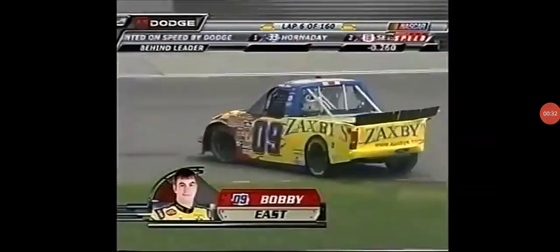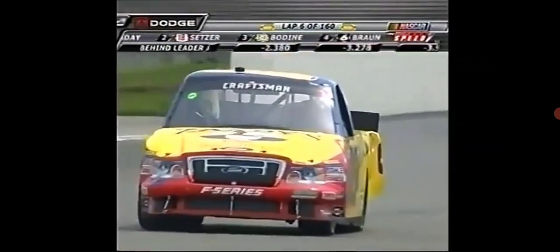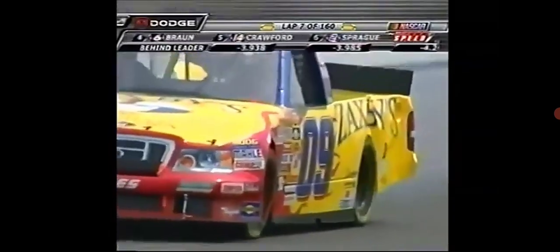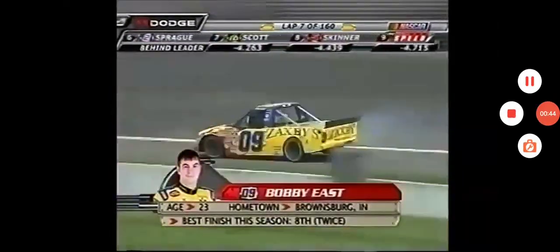He looks like he might have gotten loose coming off turn 2, Doug, and maybe made some contact with the outside wall. Not a tremendous amount of damage, but as important as aerodynamics are here, that's going to be really critical. I was just going to say, though, looks similar to what we saw with the 14, but he's definitely got a lot of damage.